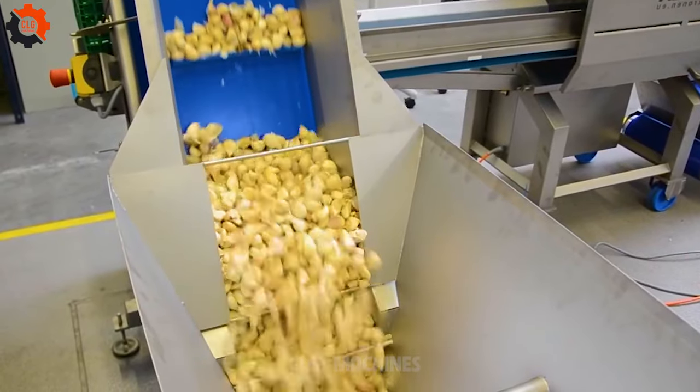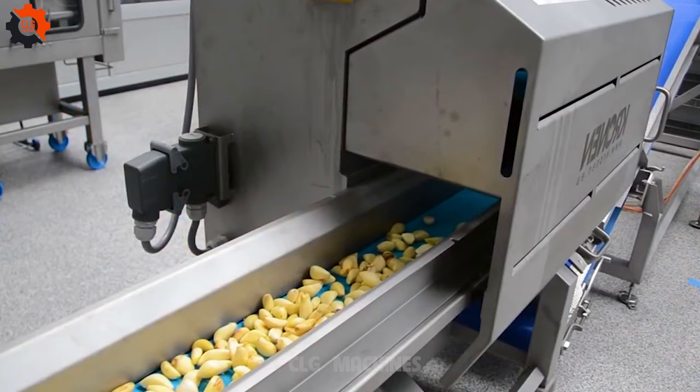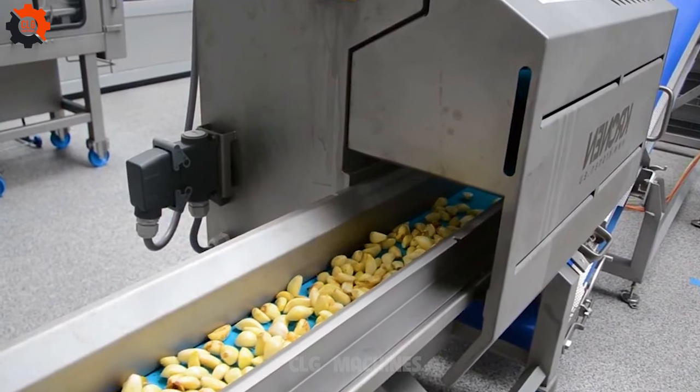The GS102 cutter streamlines your kitchen routine, transforming cloves into fine pieces with ease. Experience the joy of cooking without the hassle.